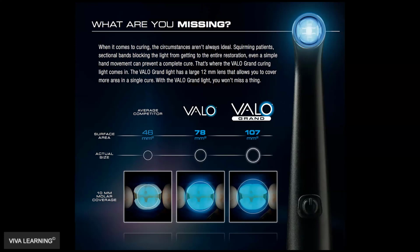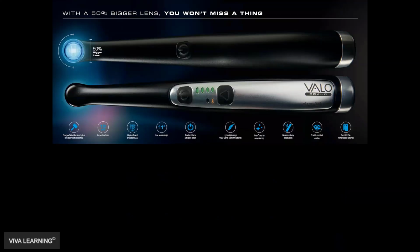The Velo Grand is the same technology, but it's a 107 millimeter lens. The average competitor is 46 or 48, 10 millimeter molar coverage. The Velo Grand is 107 millimeters. It's 12 to 13 millimeters of coverage. It's a huge difference. You don't have to worry about getting that distal or that mesial. It has a 50% bigger lens, so you're not going to miss anything.